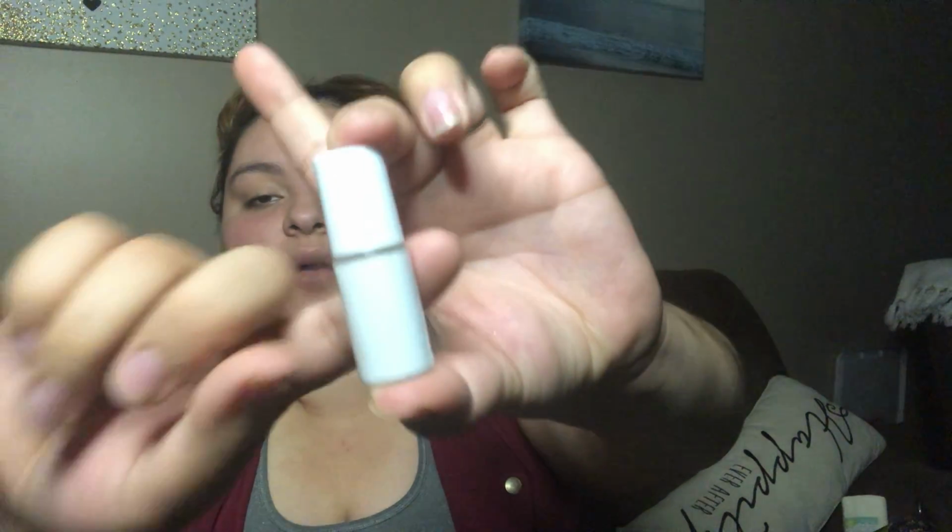It's a scent. So it looks like this. It's a very small roller ball. You cannot see anything. It's blank because the name rubbed off of it, which sucks. I should have written down what it was, but it's a rollerball essential oil perfume. It is a clean product. I don't know the smell. Kind of sad now because I don't know what the smell is, but it smells citrusy.